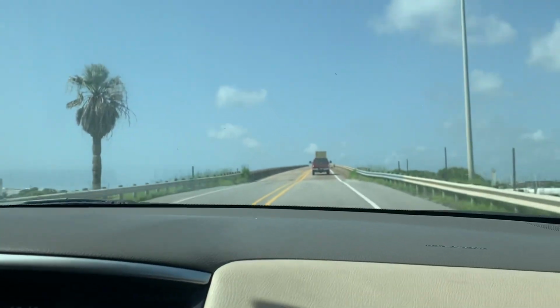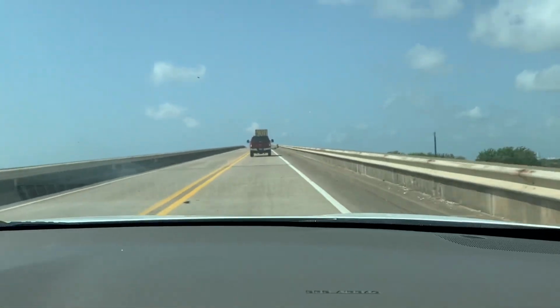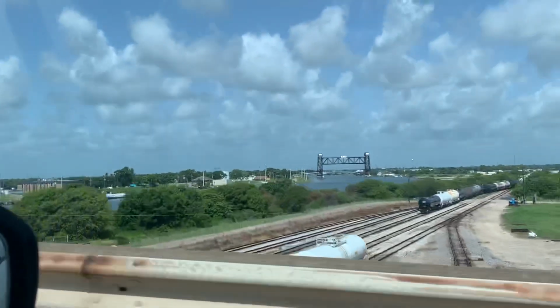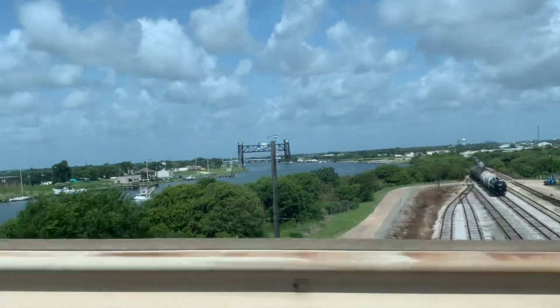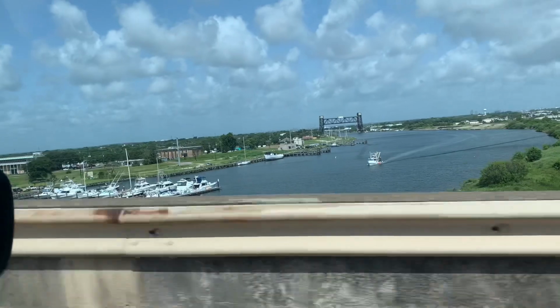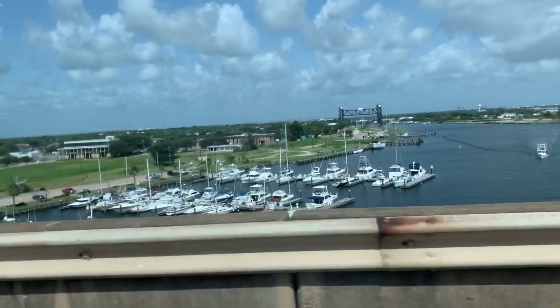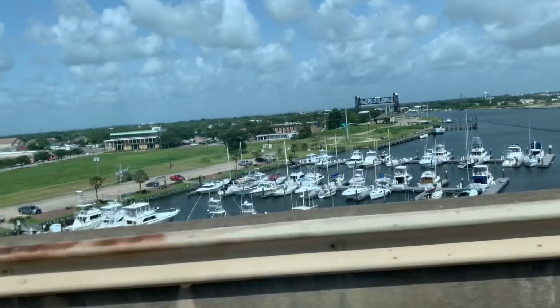Crossing another bridge. The Brazos River. Another bridge. It's a pretty big river. Texas. There's more train right there. Oh, there's a fishing boat. Have some place to build cabins.